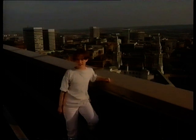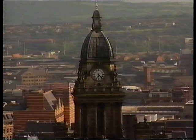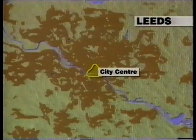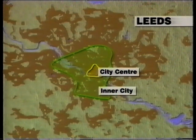Standing on top of the Leeds Metropolitan University building, from here I can see all over the city. But although we think of Leeds as one big city, it is really a collection of areas and districts. There's the city centre, the inner city and the suburbs.